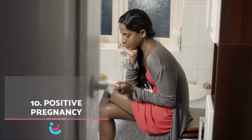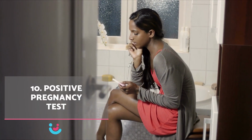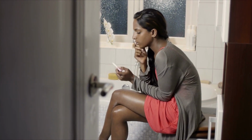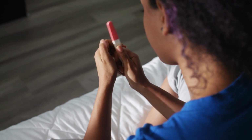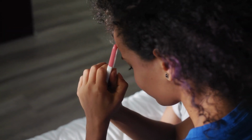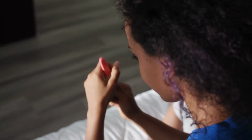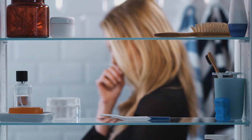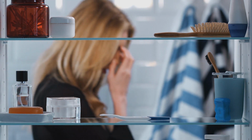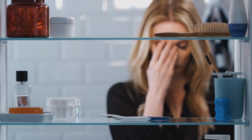10. Positive pregnancy test. To distinguish between symptoms of premenstrual syndrome and pregnancy symptoms, you must have a deep understanding of your body, so the only way to dispel doubts is to take a pregnancy test. Generally, it is advisable to have missed at least one menstrual cycle before taking the test for the result to be reliable, meaning you should have at least a delay.